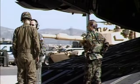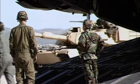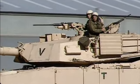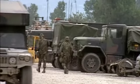To establish a northern front, Allies need another option. If they can't get the troops in over land, they'll get them in through the air.